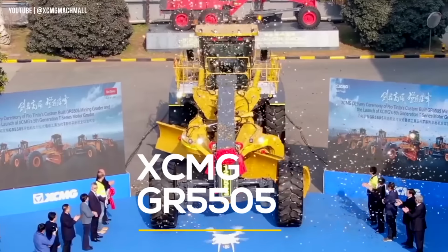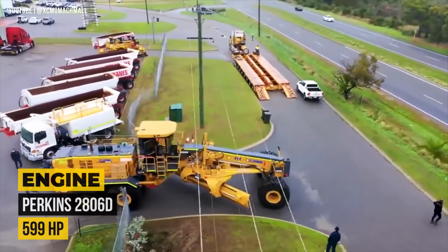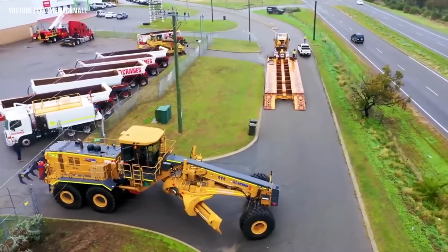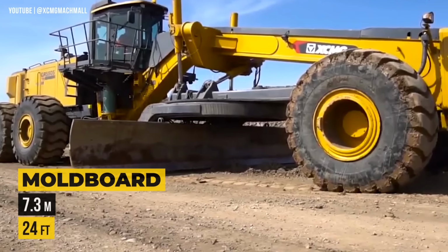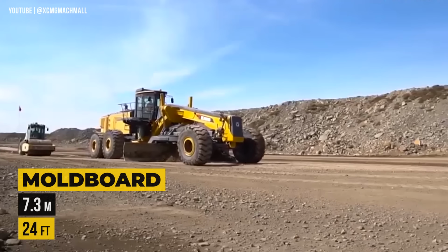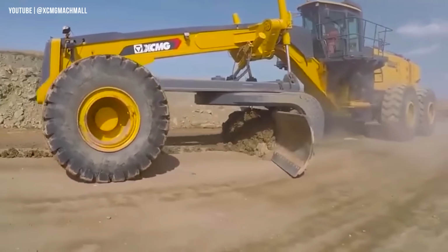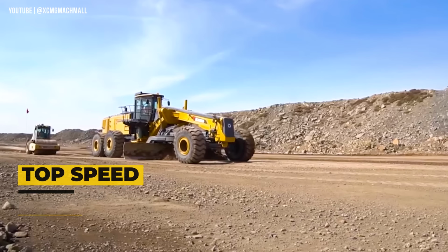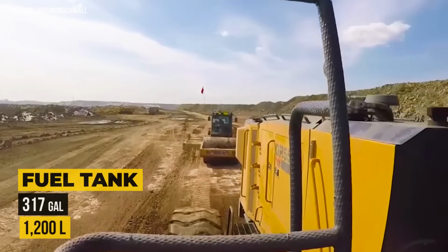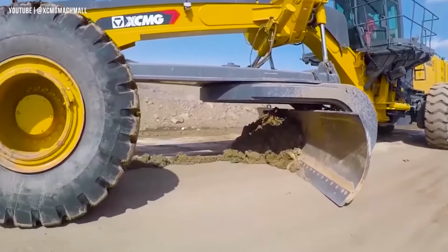XCMG GR5505. This Chinese behemoth boasts an impressive 599-horsepower Perkins engine, propelling its gigantic 74-ton weight with ease. With a large 24-feet moldboard, it effortlessly reshapes the ground beneath it. Its advanced powertrain, featuring 8 forward and 4 reverse gears, allows it to reach a top speed of 26.5 miles per hour. And with a massive 317-gallon fuel tank, this machine is fueled up for long-lasting productivity.